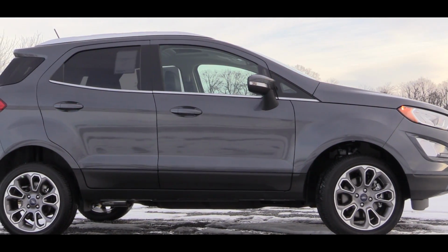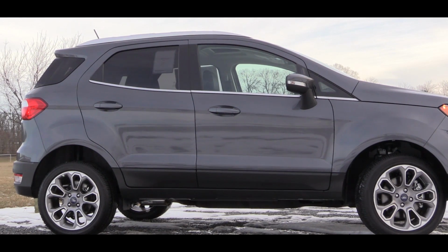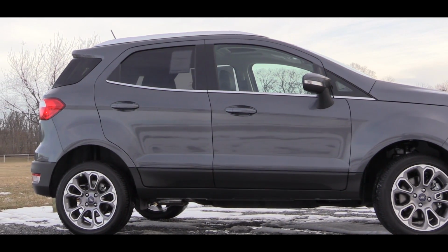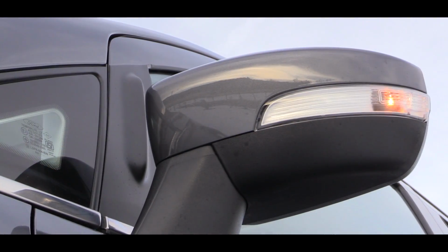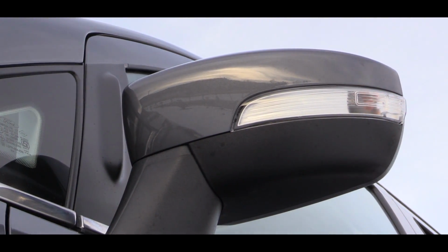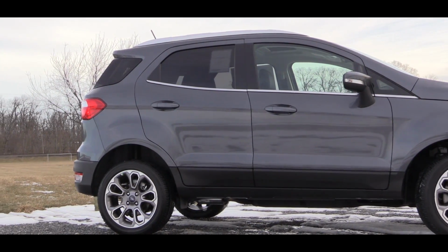And when it comes to the door handles, I did want to mention this one, because if you go with the S, you do get black door handles and black side mirrors. Otherwise, you're going to get body colored door handles and side mirrors with the SE trim level and up. And for those side mirrors, they do come with integrated turn signals for the SE and up as well. And I should also mention rear privacy glass, again for the SE and up.